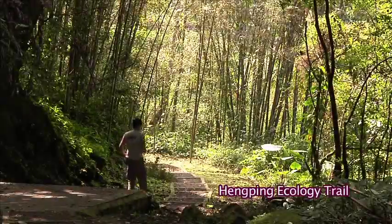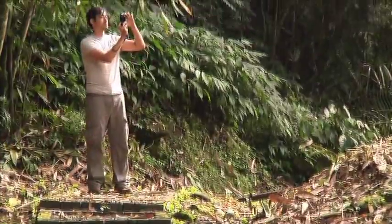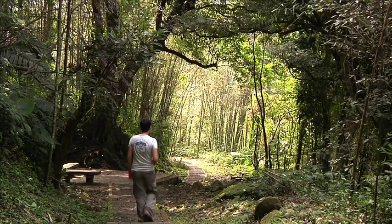The Hengping Ecology Trail is another route that offers a chance to see the local wildlife, enjoy nature's wonders as you walk under the canopy of trees among the chirping of insects and birds.